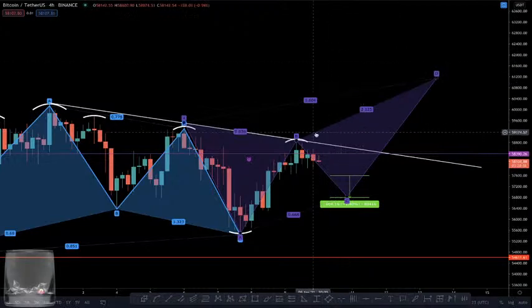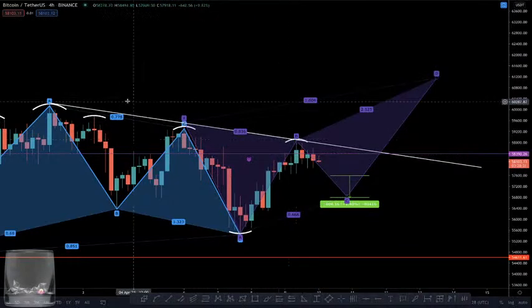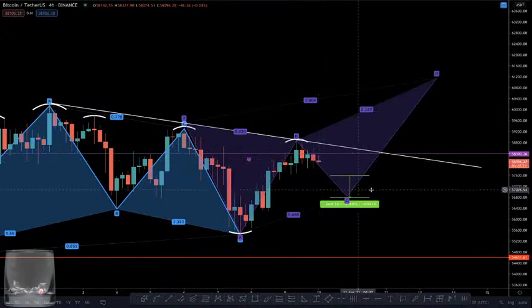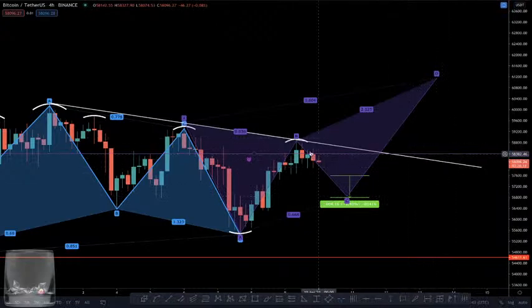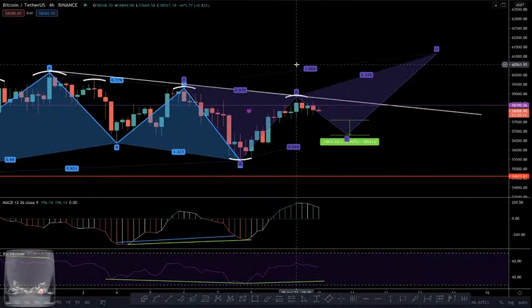So we've rejected it, broke it, thought we were good, but we just hit this downsloping trend line, rejected, fell back below, rejected again, probably gonna sell off. I don't know, we'll just have to see. Bulls need to step in quick, because low time frame. This is why I alerted it.